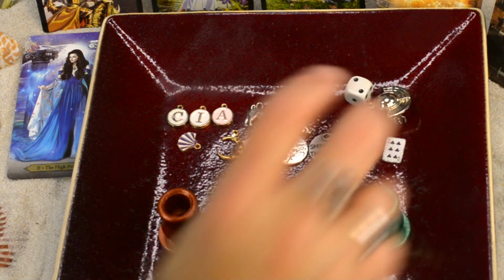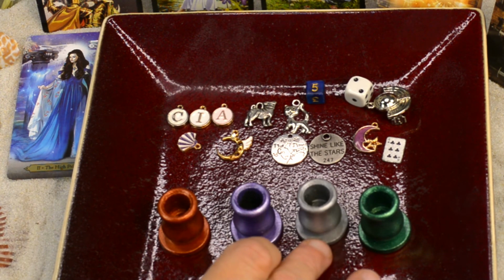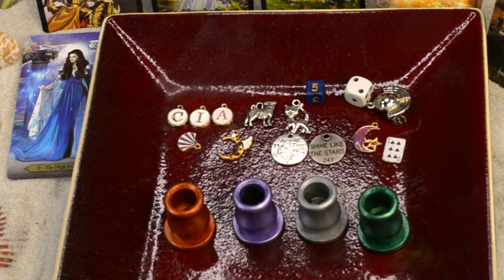All right, let's take a look at your chart, or your oracle spheres. This is where you think of a yes or no question. You pick a sphere. We have bronze, purple, silver, and green. You decide which one you'd like to get an answer to, and then we will get your answer.